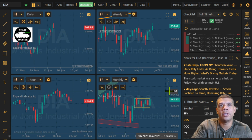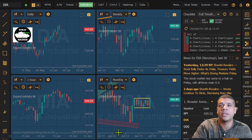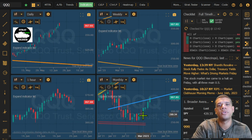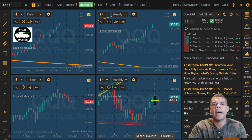Dow Jones not doing so hot. Not doing so hot at all. Still trading sideways. You got a little bit of move to the highs. That's good. 2-2 reversal back up on the weeks, but Dow Jones not doing the best. QQQ, they are moving back up into QQQ. I drew the sub trend just to show that a little bit more, emphasize that. But they are moving back to the highs.